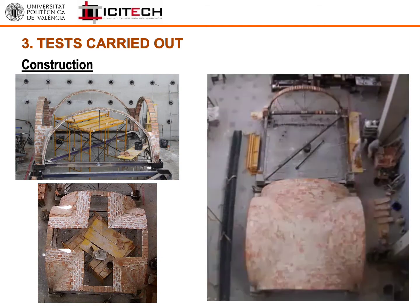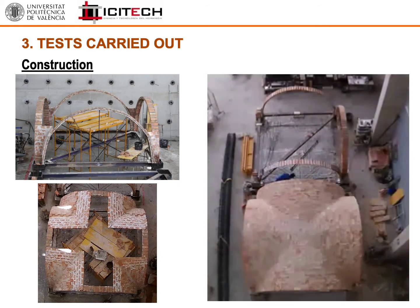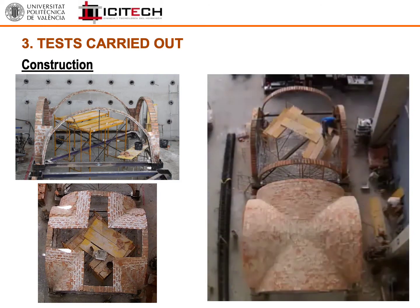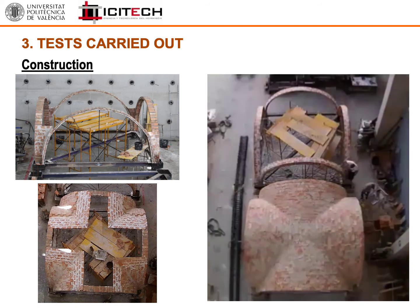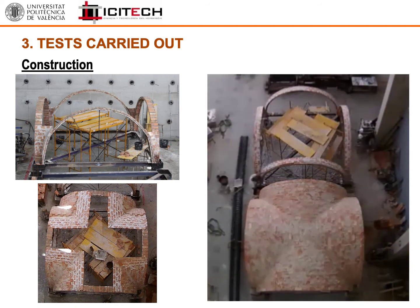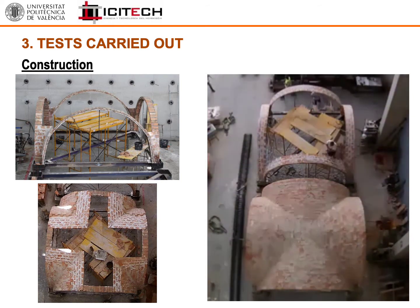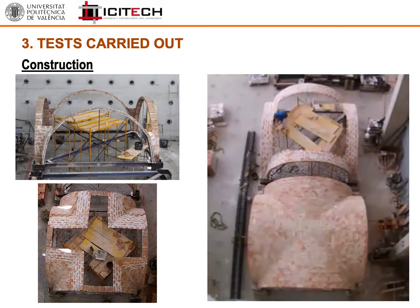In this video, we can see the construction of one of the cross vaults. First, the 4 arches were built, supported by a metal formwork. This is the only place where a formwork is going to be used. This formwork was removed after 48 hours. The arches were made with 4 layers of bricks, first joined with plaster, second to fourth with lime mortar.